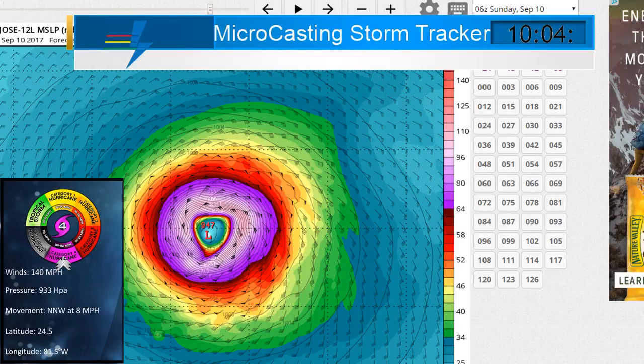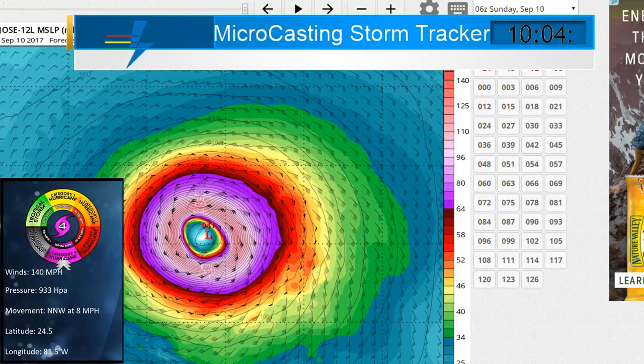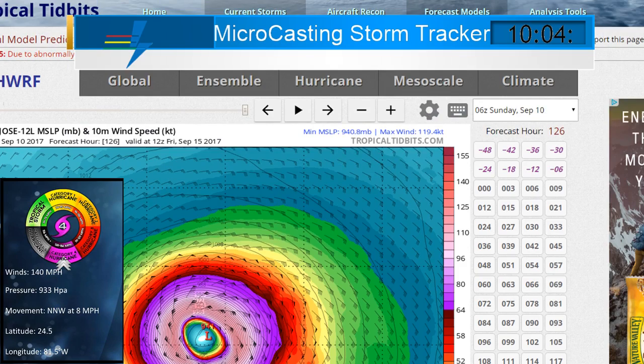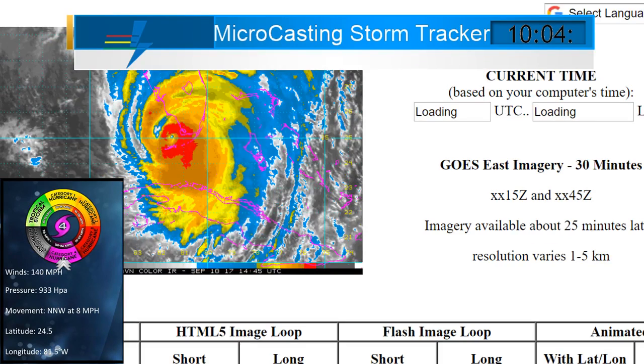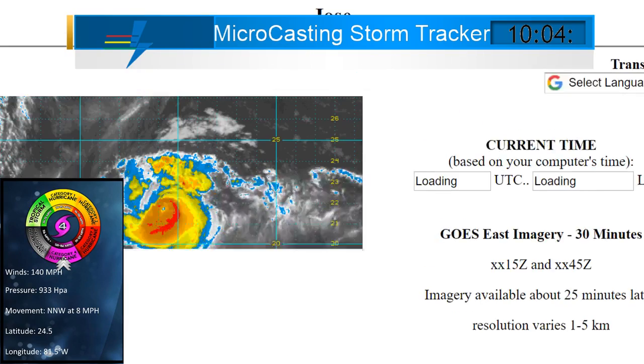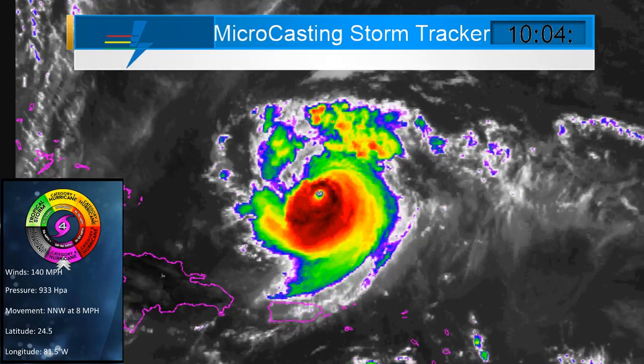So this is what I'm primarily worried about with Jose. That it rapidly intensifies up to what this is thinking, back up to a Category 4 hurricane, which is what it's at right now. I can also show you some satellite imagery of Jose if you would like. Here we go. So this is Jose's current satellite imagery.